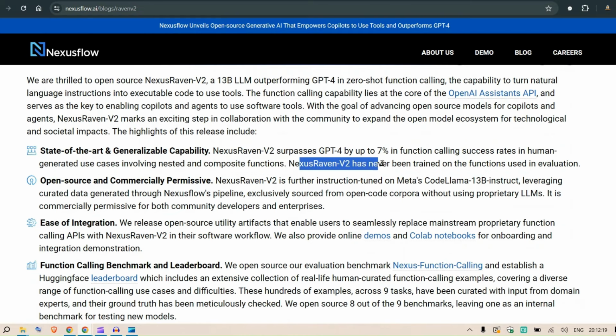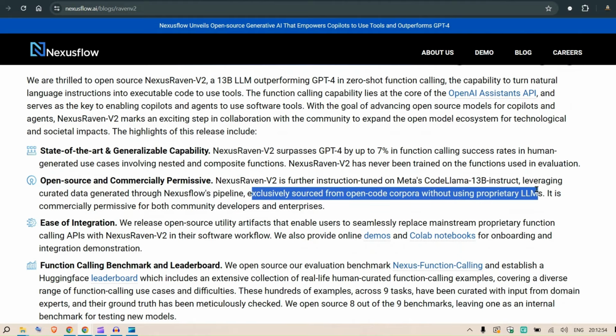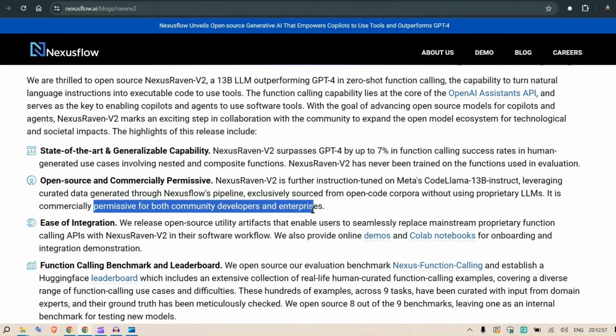NexusRaven has never been trained on the functions used in evaluation. Of course, for evaluation purposes, you should use cases which it has not been trained on. Otherwise, what is the purpose of machine learning? It's open source and commercially permissive. NexusRaven-V2 is further instruction tuned on Meta's CodeLlama 13 billion instruct model. It leverages curated data generated through the Nexus Flows pipeline and exclusively sourced from open code corpora without using proprietary LLMs. It's commercially permissive for both community developers and enterprise.